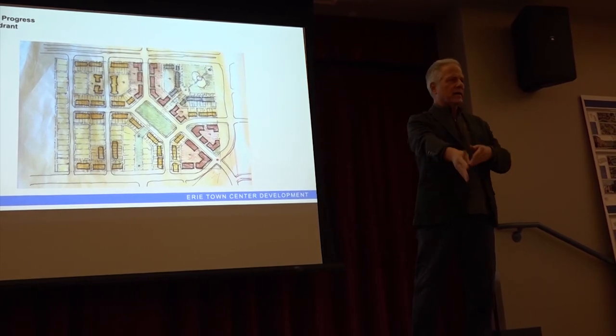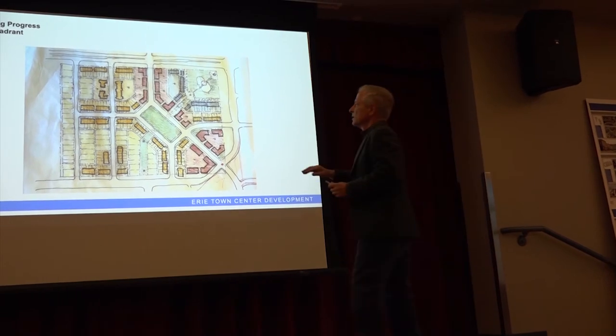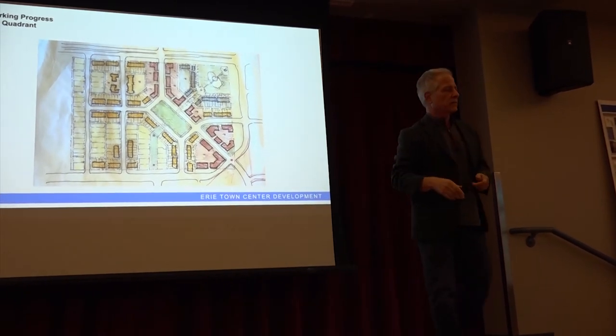There's stuff that's just townhouses and houses. We don't need to draw that. You know what they look like. But every once in a while, there's something like this or something else, and the renderings will be to show that kind of imaginative stuff.